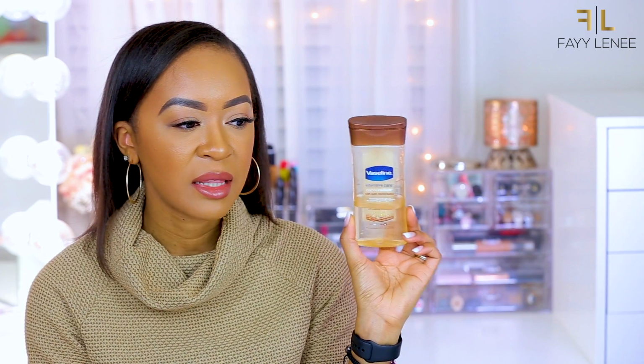And then another body product I have been loving is this one. This is the Vaseline Intensive Care with Pure Cocoa Butter, and this is basically a gel oil moisturizer. So I have been using this in conjunction with my Bath & Body Works body cream. You guys know Bath & Body Works has those really thick body creams that come in tubs like this. Not the ones in the squeezy container, but the ones that come in tubs like this.